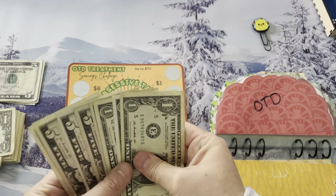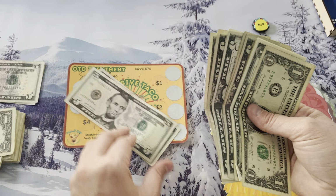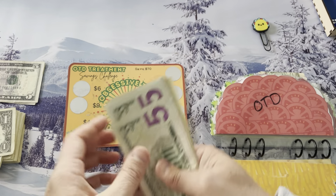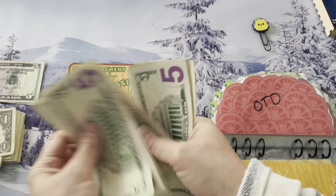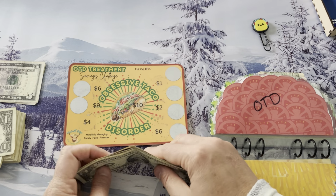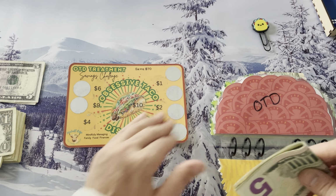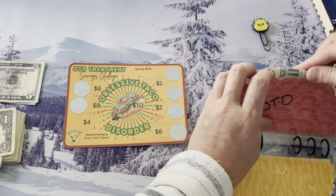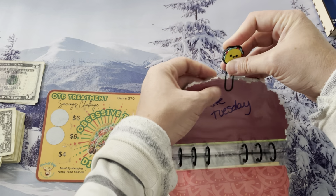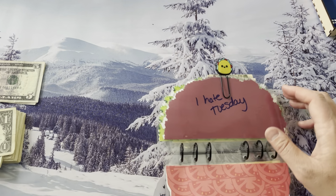All right, so let's add $10. This one's getting too many fives in here. I need to swap it out for a 20. It's getting too thick. All right, we're at 5, 10, 15, 20, 25, 30, 35, 36, 37, 38. So we're over halfway, which is good because I want to finish this. All right, so we got done with that one. We will start with I Hate Taco Tuesday next week. I just love this thing.